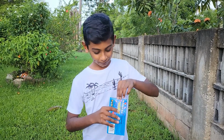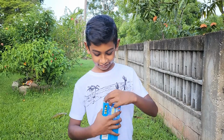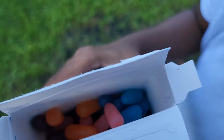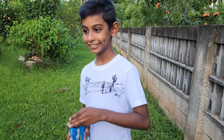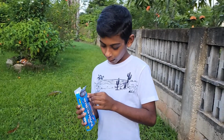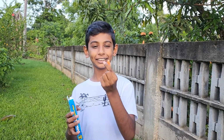Let's open it up. I love candies that are in boxes. This is what it looks like. It smells really exotic and fruity. Let me shake it up and try the flavor. Okay, so I got peach berry. So let's taste it.